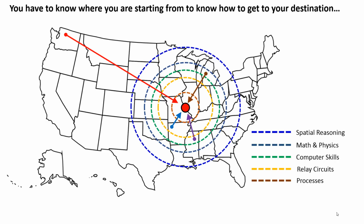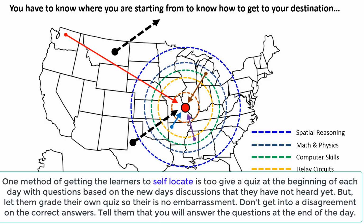Now, if they don't accept where they're at, that's another problem for you to deal with. They think they already know it all, and you can see they don't, then you're going to have to figure out some way to kindly move them to a point where they understand where they're at. Because if you're going to leave Texas and go to St. Louis, and you don't know where you're at, and you're actually in Montana, and you head off in a direction towards St. Louis from Texas, but you're in Montana, you're not going to end up hitting St. Louis.